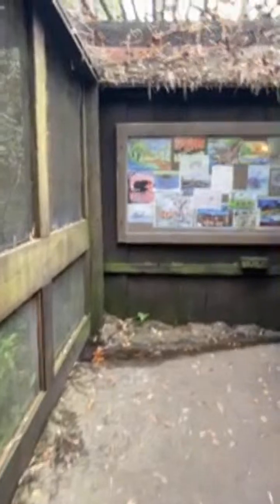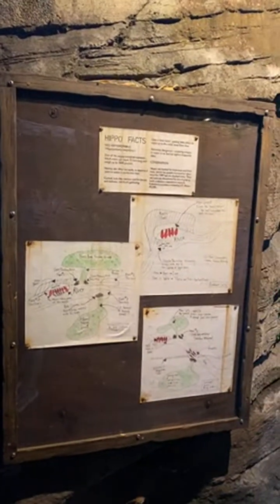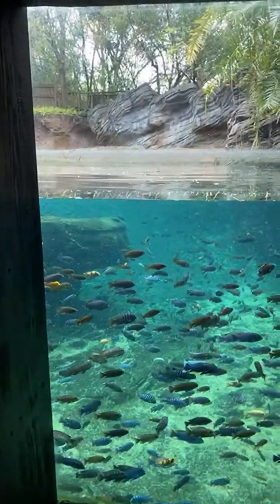You gonna see a hippo today? It's always hit or miss with the hippos. I just am not sure how crowded it is. No hippo. I'm always surprised how many fish are crowded in this area, you know?